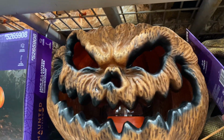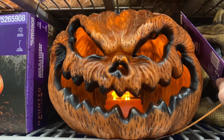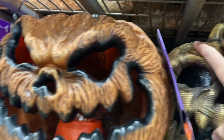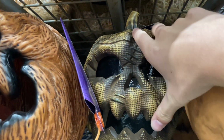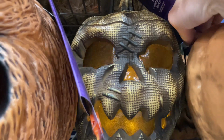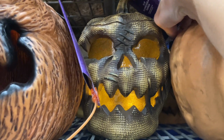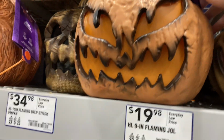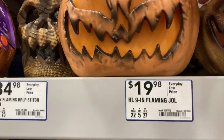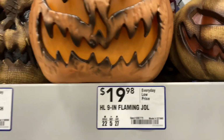I'll turn on the inside. It's a nice little fire and ice light in there. Pretty neat effect. Look at this. Scarecrow skull-shaped pumpkin. Light up. Yeah, there you go. That has the flaming pumpkin effect. That looks awesome. Here we have just a more generic looking one. This one should have the fire effect in it too. Yep, there you go. That looks awesome.